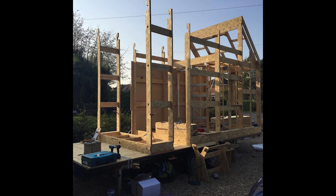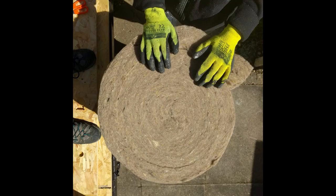But in terms of insulating the frame, we used two different systems of insulation. It was important we used something natural. So in the walls, we used sheep's wool insulation, which was really great. I really liked installing that. For the floor and the roof, we went with a recycled thermofloc.